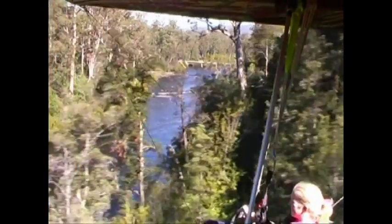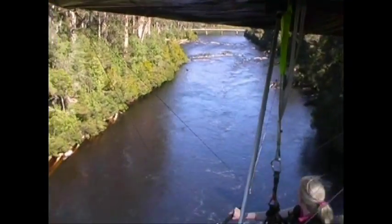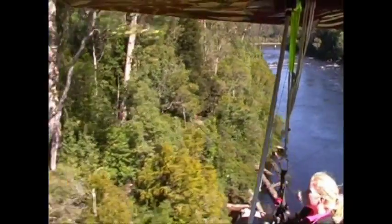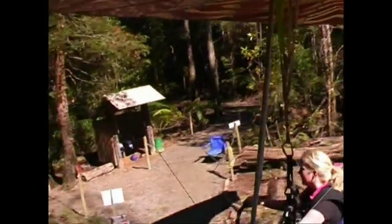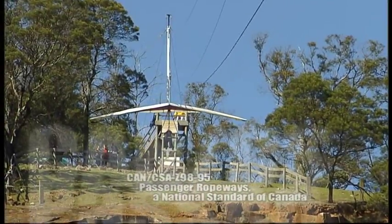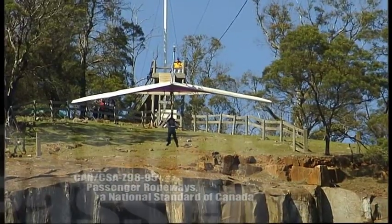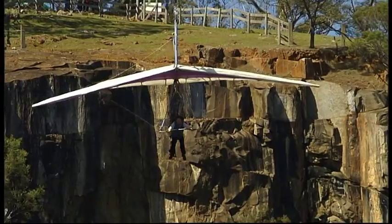Highly visible, the cable hang gliding adds a new dimension to the ride experience and is highly photographic, providing enthusiast client appeal. Safety is the number one priority of cable hang gliding. The equipment is constructed under internationally accepted standards, CAN/CSA Z98-95 passenger ropeways, a national standard of Canada, and rates a 5 times safety factor to ensure your client's protection.